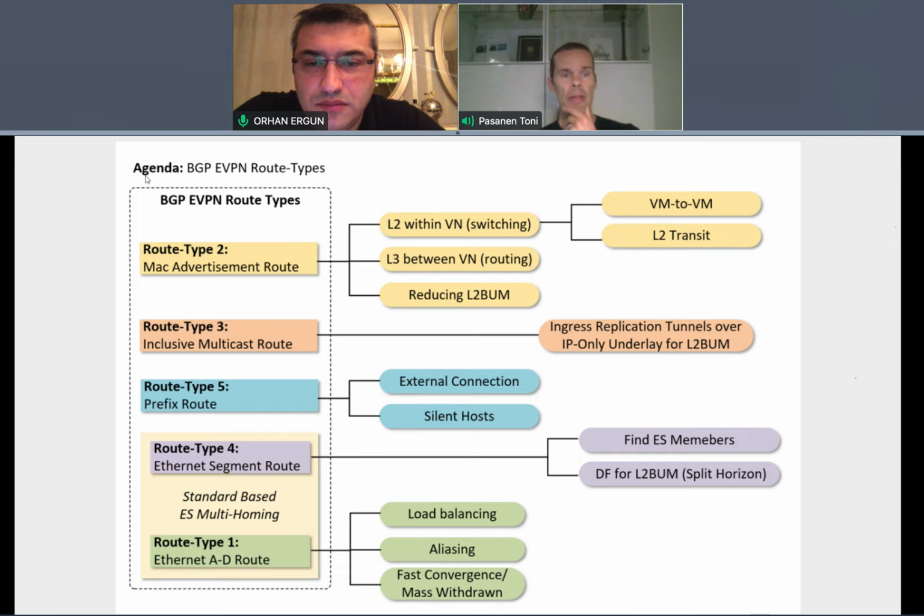Then we have type 1, which is the Ethernet AD route. It is used for load balancing and aliasing. I don't know how to pronounce that. I'm from Finland, so my pronunciation might sound a bit off. Let's see the difference between load balancing and aliasing, what you are trying to say there. It's important. Yes, I'm going to cover that.